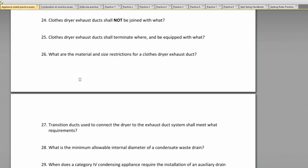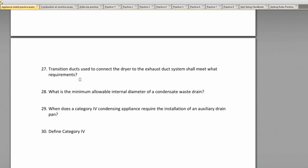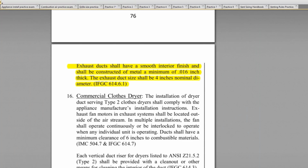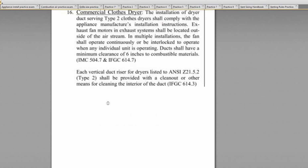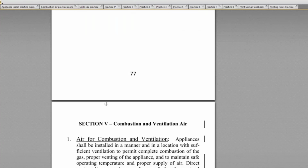Oh, it's in the wrong spot. Transition ducts. Okay. Transition ducts used to connect the dryer to the exhaust duct system shall meet what requirements? Single length listed with Underwriters Laboratories, maximum of 8 feet and not concealed in construction. Page 76.